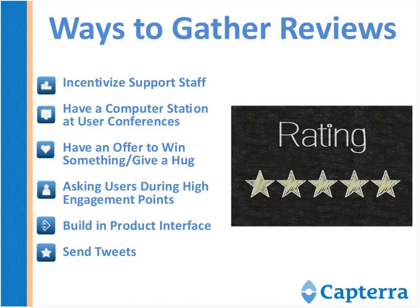As you're incentivizing support staff to get great reviews from top customers, they're going to want to create happy customers. And this also goes into the reciprocation principle. I don't know if anyone's read the book Influence, highly recommend it. Again, if you're helping them, they're more likely to help you.